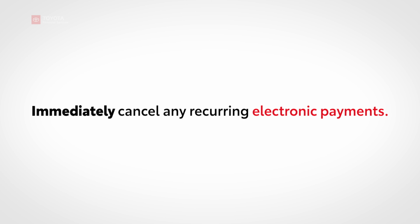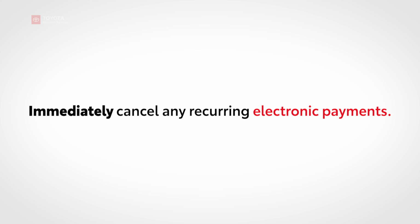How do I do that? You can double check by registering or logging on to your TFS online account. It will be first used to pay any lease and invoice charges that you might have. And don't forget to immediately cancel any recurring electronic payments you've set up with your bank.